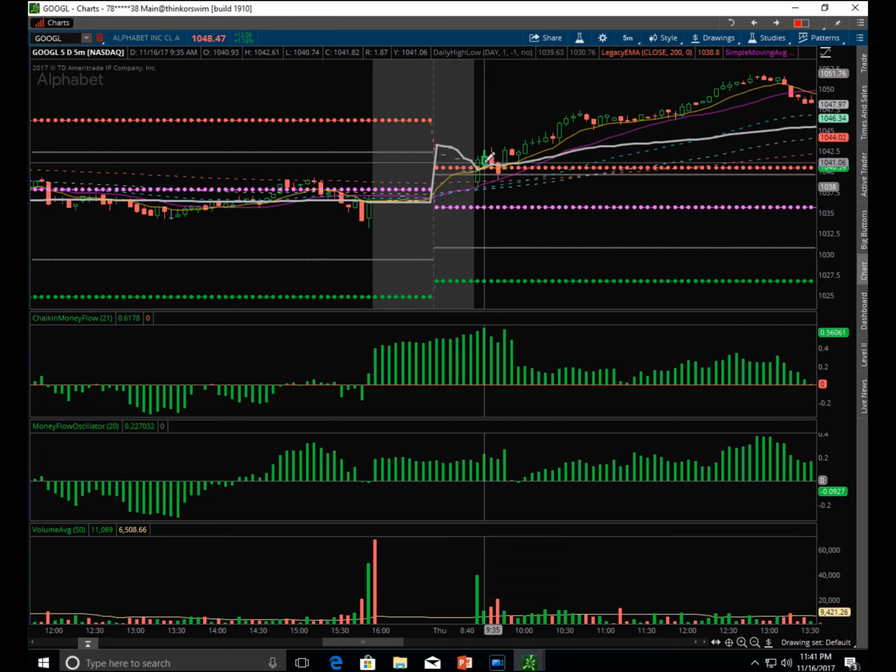If you were bold and you wanted to hop right in, you could have taken this entry right here. However, it would have been tested. The next two candles came down and they tested the 20-day, the 200, and the daily high, and it held those levels. So this would have been your ideal entry right here. It would have got you much better pricing than if you had entered up here. Either way, you would have been fine because look how the trade played out.